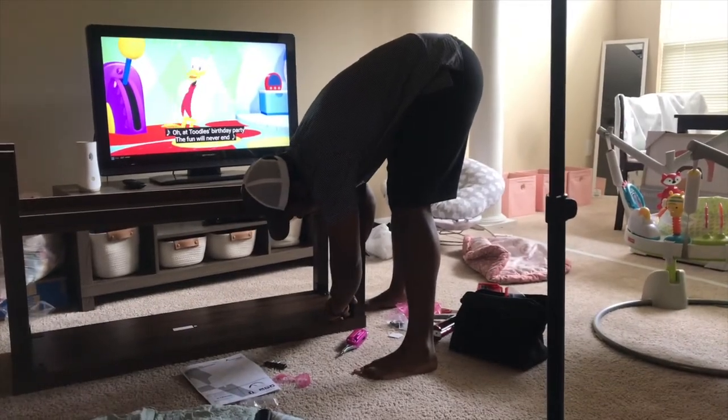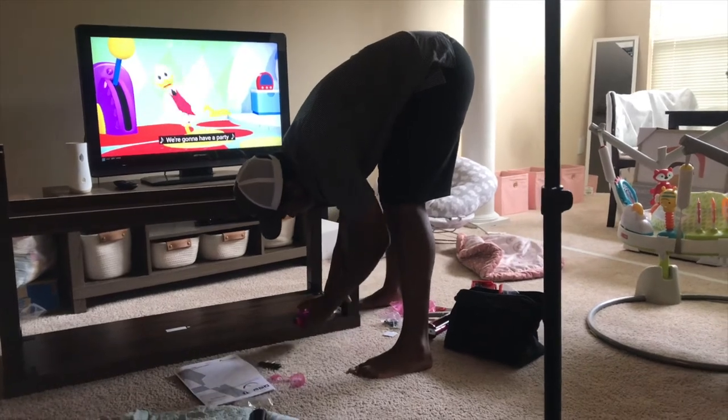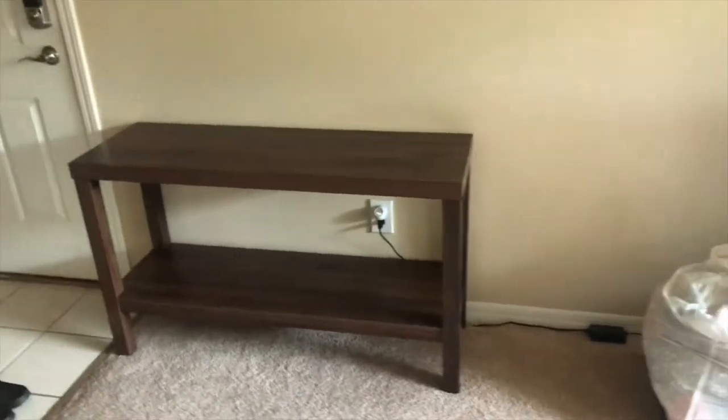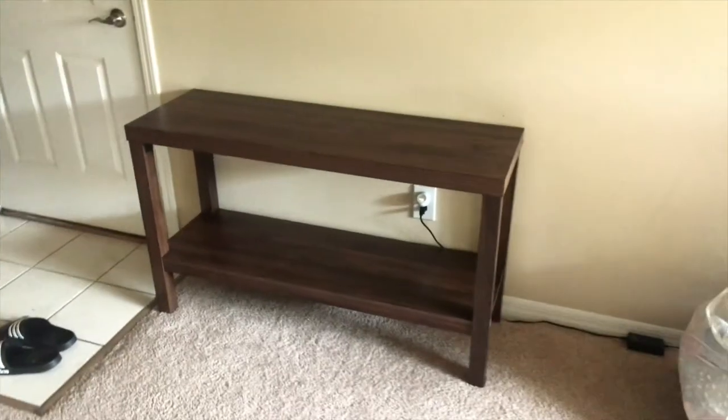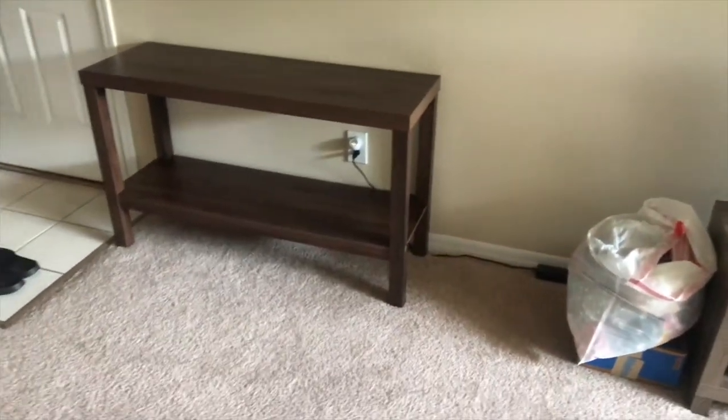Someone needed a Bubba. When the power screwdriver dies and you gotta do it by hand, it takes so much longer. All right, we have this built. Now we are about to run to TJ Maxx and get the mirror that I want for this table. And then I have some other little pieces to style it with.